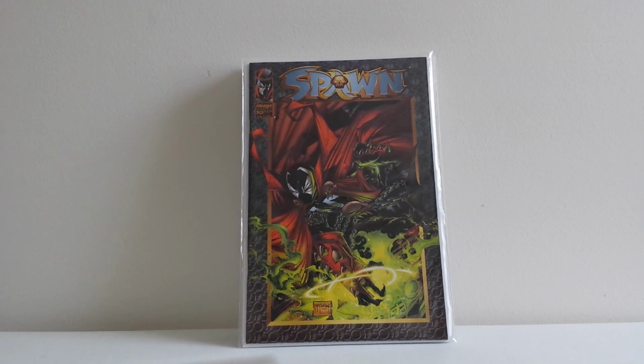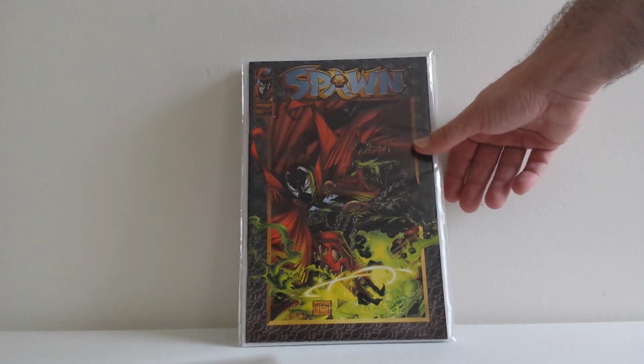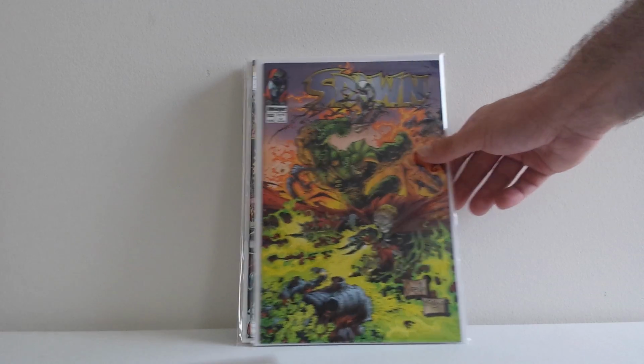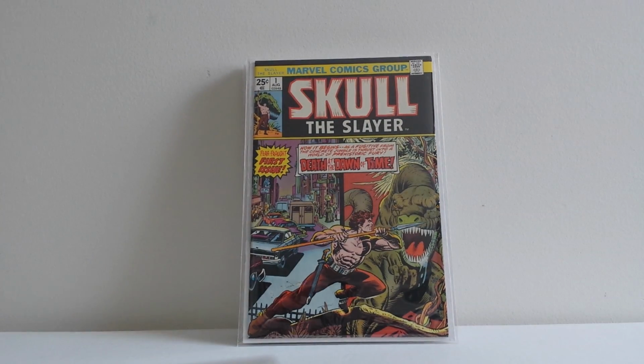Got Spawn 50. Beautiful McFarlane cover here. This was $2.50. Got this gorgeous cover here on Spawn 52 for $1. Greg Capullo, inked by Todd McFarlane. Spawn and the Savage Dragon. That's just a beauty. Couldn't believe these were all in the dollar bin.